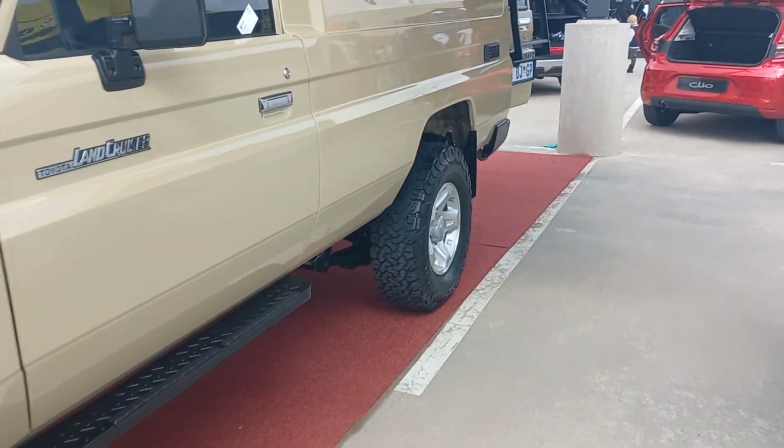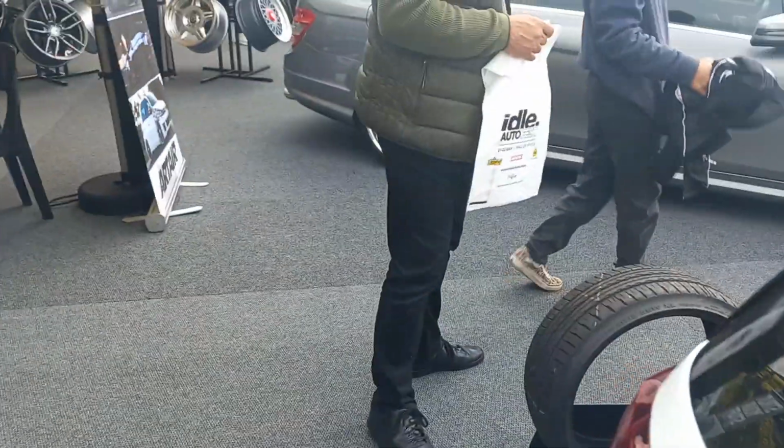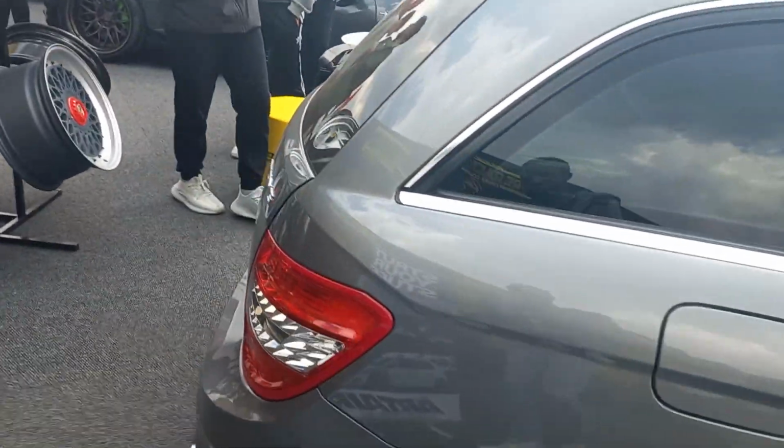And yeah, I've kind of walked around, so now I'll show you some more. This is proper nice looking with the gold wheels. And it sounds sick as well.